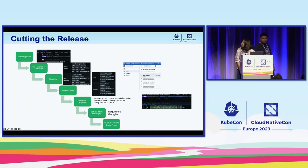And then we finally have branch management. We have a role called branch manager, and they also have shadows who help us cut the different release cuts, and actually the final cut as well. This is a diagram of what cutting any release looks like. We start with a tracking issue. One of the branch managers, or somebody responsible for cutting the release at the moment, starts by creating an issue on the Kubernetes SIG release repo. The issue looks something like the first picture. After that, they also post the same notifications on the different Slack channels we use on slack.k8s.io.